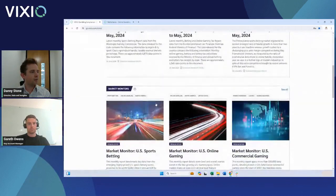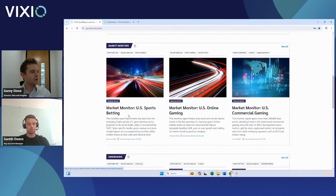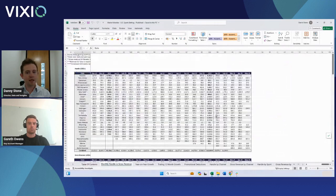So we can see here our market monitors form the second out of 5 pillars on the data hub. And we can see that the US sports betting market monitor is the most recently updated of our 8 market monitors. It's also our most regularly updated market monitor due to the near daily frequency of data releases in this sector, which I think has made it increasingly difficult for market observers to keep up with developments.